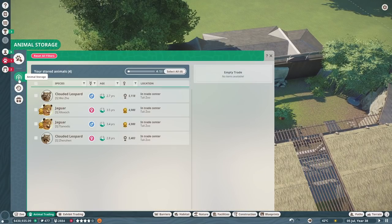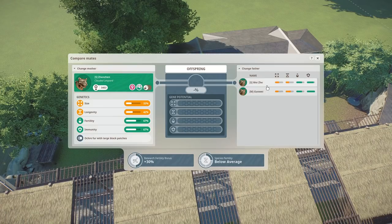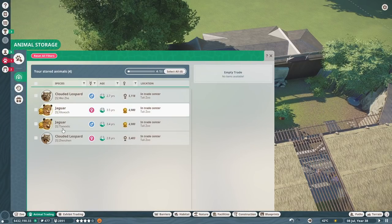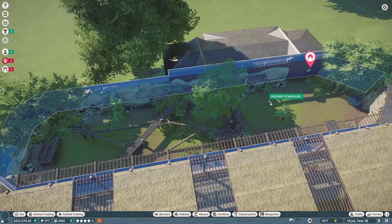Okay, so first and foremost, we want to go to the trading center and I want to go to animal storage. We have this one here and this one here, but they're siblings, so we are not going to be able to, yeah, inbreeding. So let's see, our girl has slightly better immunity, smaller size, our male. Let's go ahead and grab our male. If we grab our male here, let's go ahead and send him to the zoo.